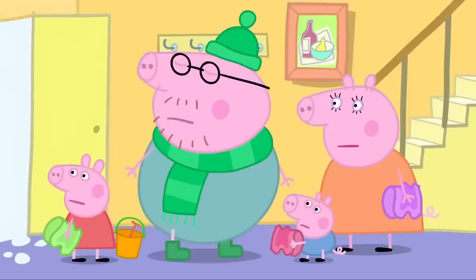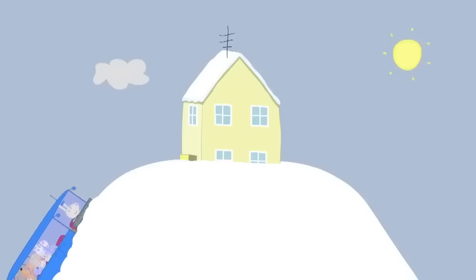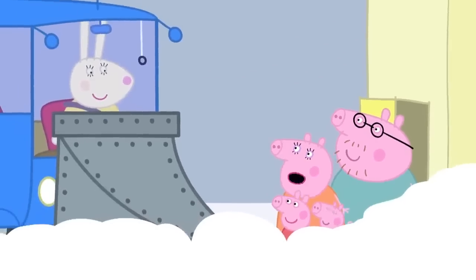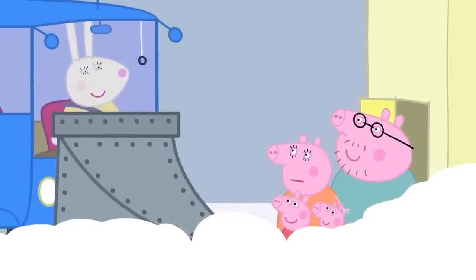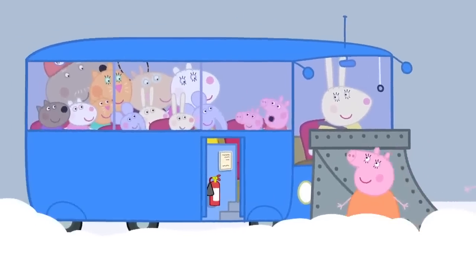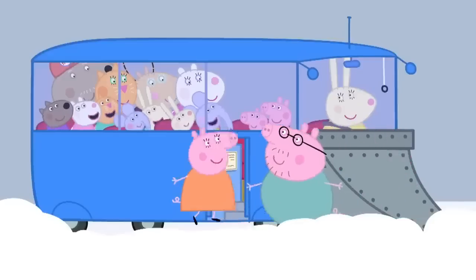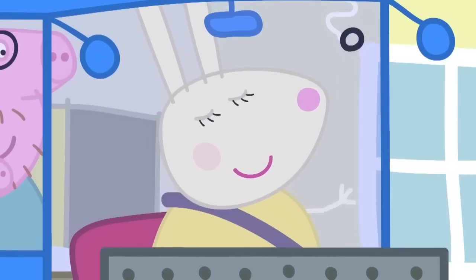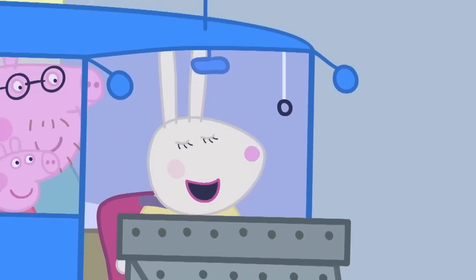Miss Rabbit's coach has arrived at Peppa's house. Goodness me! How did you get through all that snow? With my big snowplow. Snowplows push the snow out of the way. Hello, everyone. Hello, Peppa. All of Peppa's friends are going to the seaside too. Next stop, the seaside.